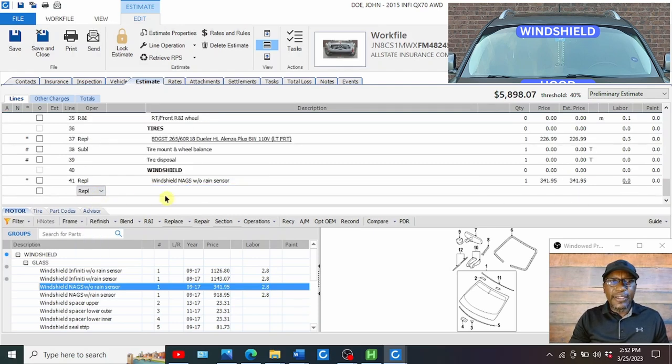Okay, let's choose replace. Let's highlight glass. Let's paste it there. So it gives it to you on another line. Let's go ahead and put 2.8 here. And you still want to put in your G for glass rate. And you want to back out NAGS without sensor, and then type in labor. Okay, type in labor. And on the sublet glass, it's going to already come with the kit, so you don't have to worry about the urethane kit.